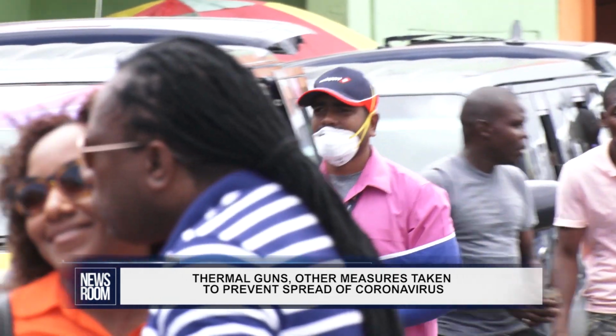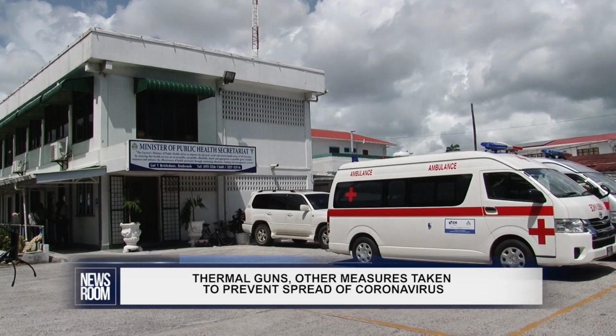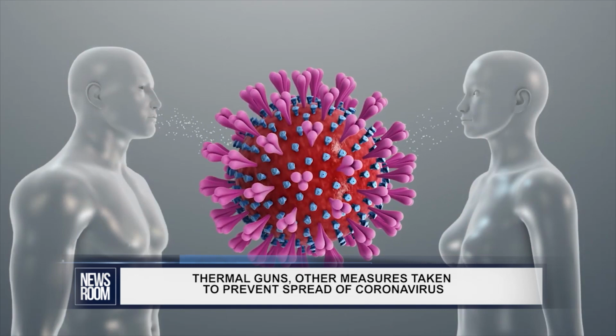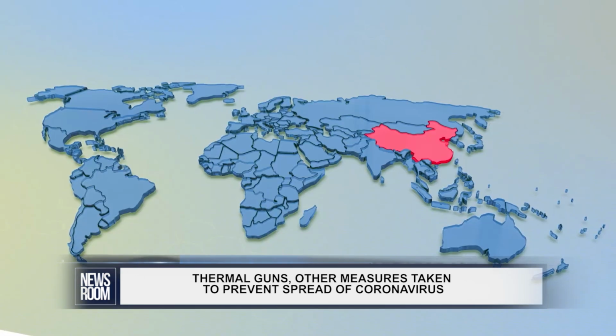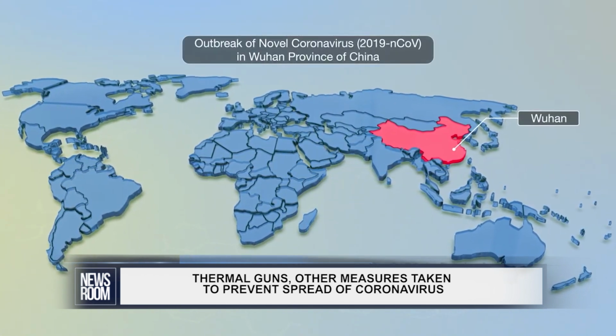The president sought to discourage public gatherings and non-essential travels, even as the Ministry of Public Health implements measures to stop the spread of the infectious disease. The World Health Organization has stated that the novel coronavirus is the first global epidemic which can be controlled, and Dr. Adu-Krow shared some tips on washing your hands properly.